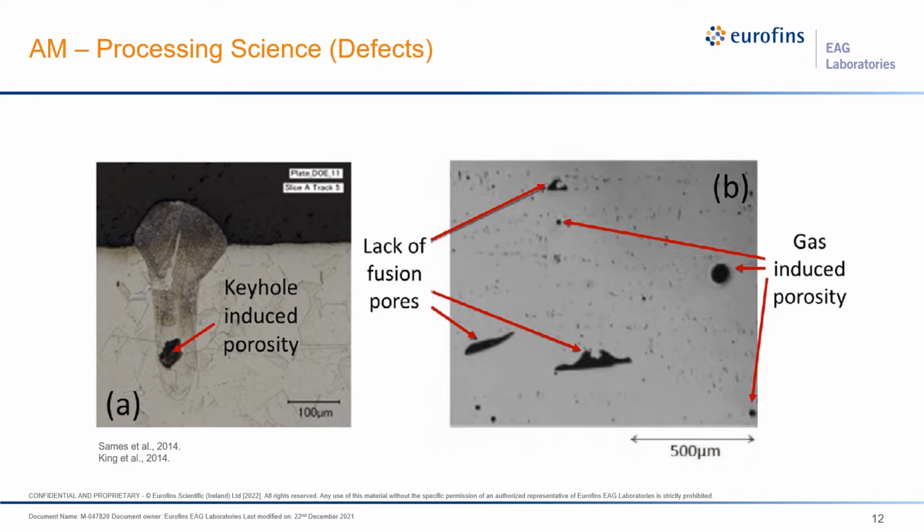The first one: when operating at very high power density, deposition may be performed in keyhole mode. However, in this keyhole mode melting, keyholes can become unstable and repeatedly form and collapse, which can leave voids of trapped vapor.